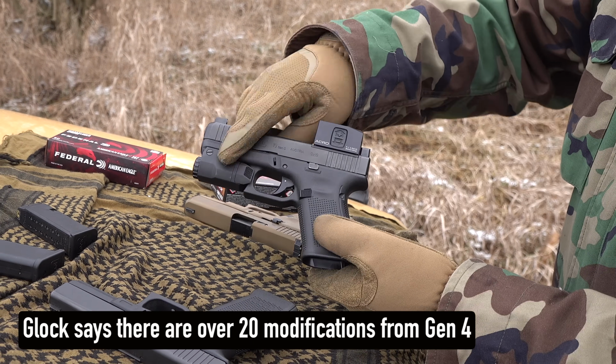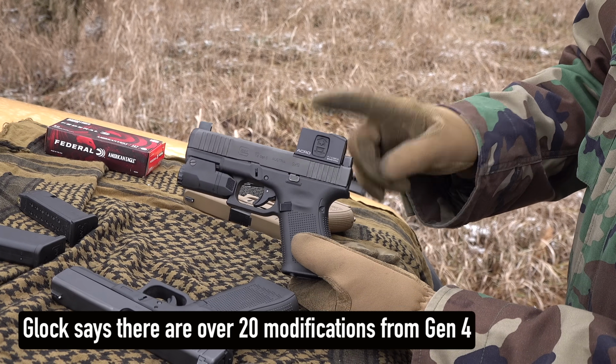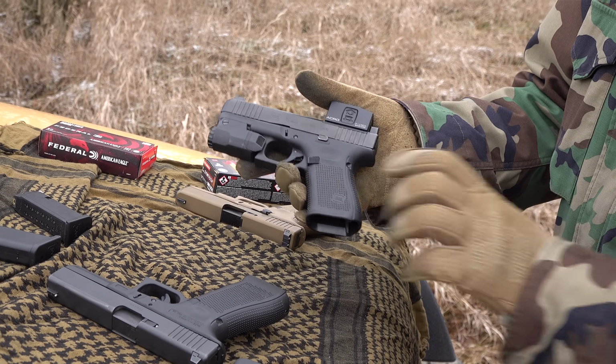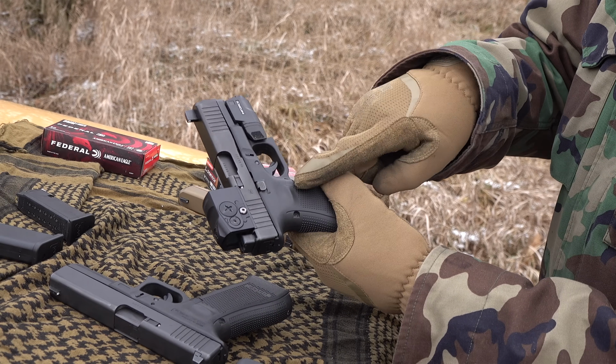So maintained is the accessory rail. We see the introduction of forward slide serrations. We see the introduction of optics cut slides that can accept optics like the Acro on here from Aimpoint. And then we see the introduction of an ambi slide stop slide release, but still not an ambi magazine release.